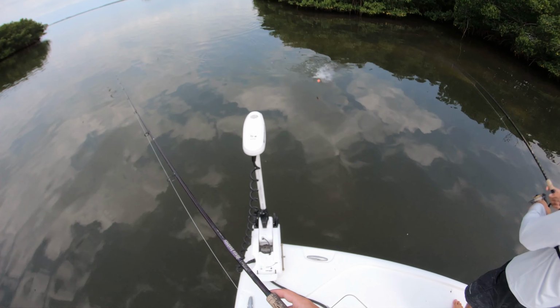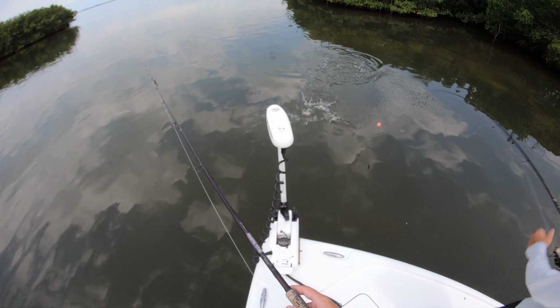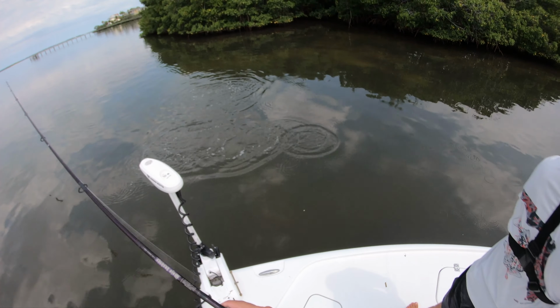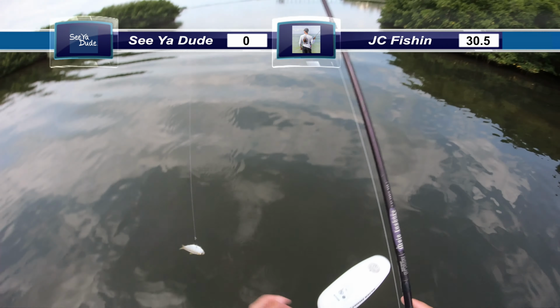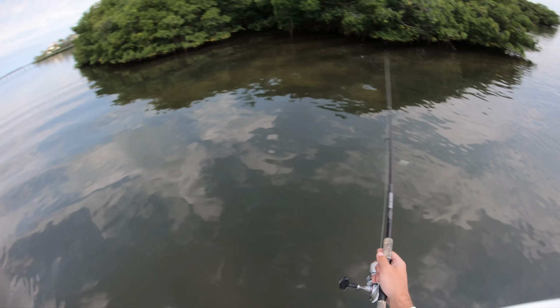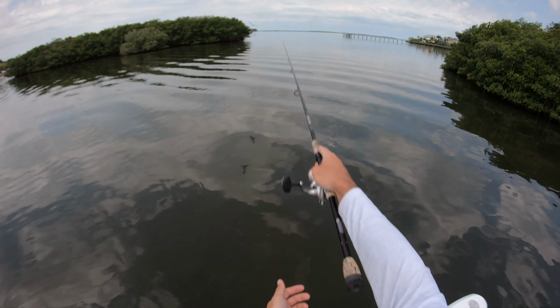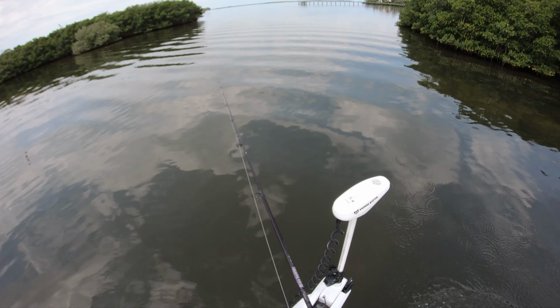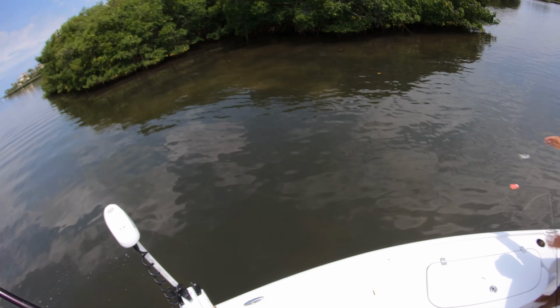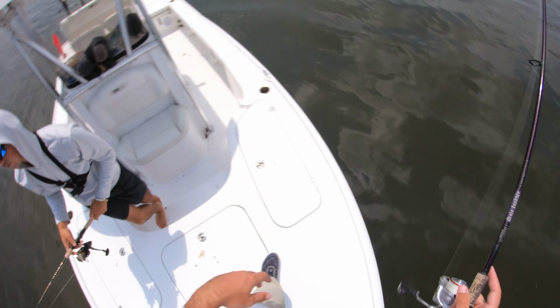There you go. Oh, yes. Come in here, squeezer. He is 16. I'm at 30 and a half inches. But Brent could catch one 30 and a half incher right now and be tied. There was a big swirl back there. I can't even cast this guy that far without a popping cork. I'm gonna rig up my smaller rod too. The popping cork? Yeah, you can fish, I don't care.